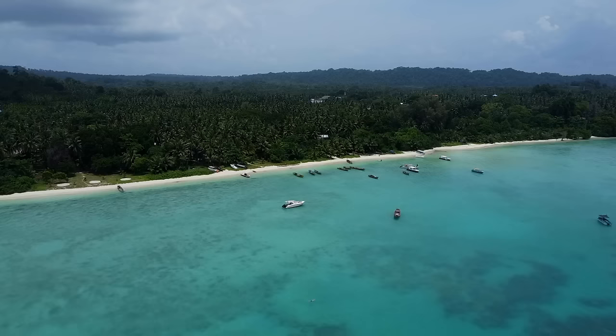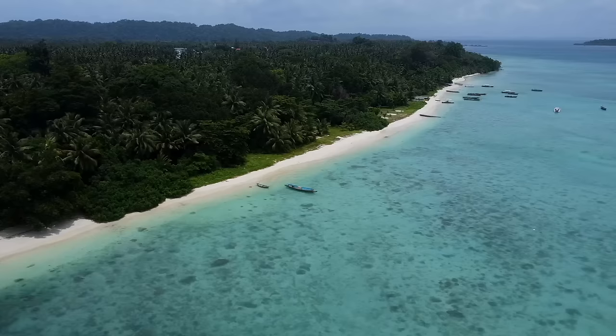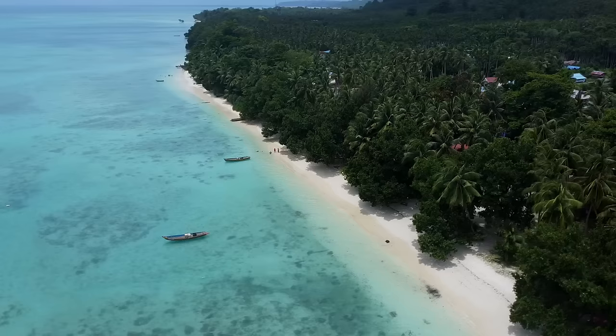Good morning and welcome back to paradise. Welcome to Havelock Island in the Andaman and Nicobar Islands in India. We are currently geographically closer to Thailand and Indonesia than we are to mainland India, but we are starting our day on one of the most beautiful beaches I have ever seen. This is Govind Nagar Beach, and we are staying in our resort right there, literally 20 meters from paradise.